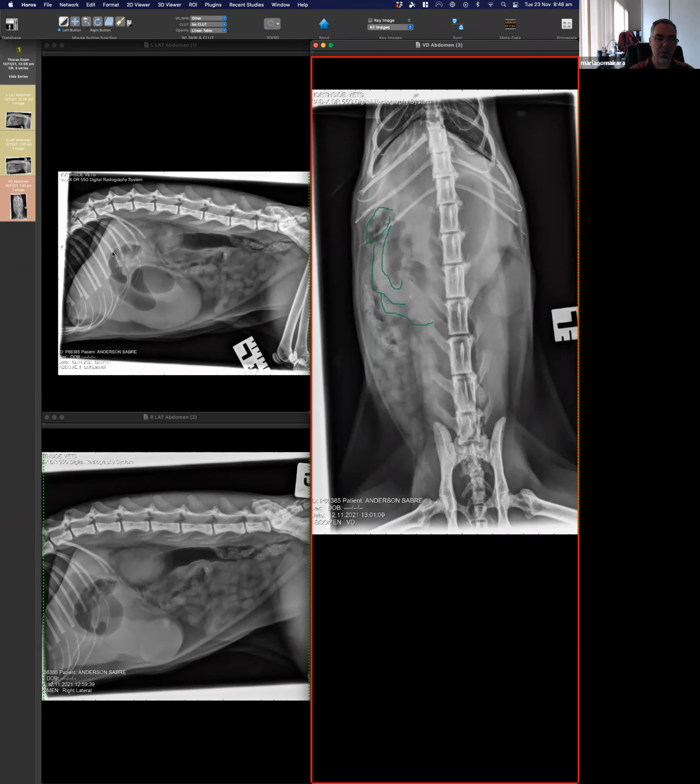I think being able to identify that and be confident about that being an abnormal opacity and that being a foreign body, that's probably a next step. You need to have some confidence.